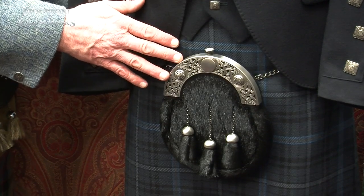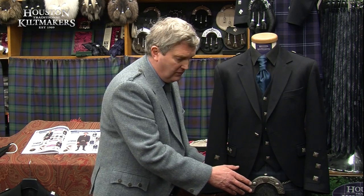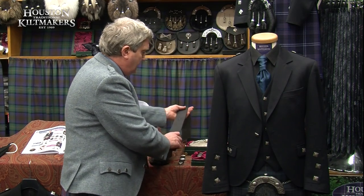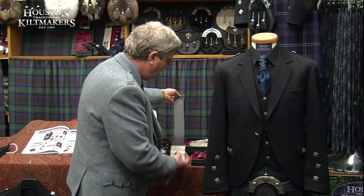You're getting a huge range of sporrans. This is shown with an antique sporran. We still have a few seal skins left, but they're being replaced by pony, bovine, raccoon, musquash, or specialist skins. You can also get a better quality belt and range of buckles.